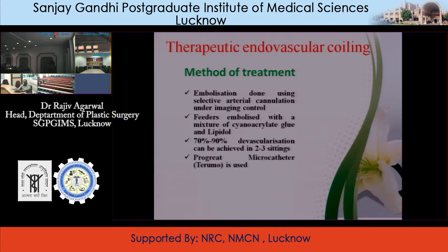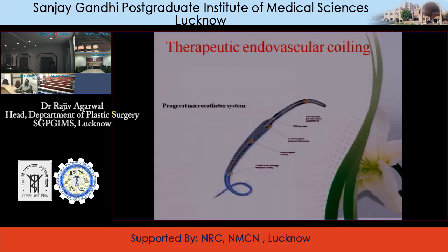And what medium is used? They're using a Progreat microcatheter system for doing these embolizations. It can be done either under GA or LA, depending upon the response of the patient. If the patient is comfortable, you can do it under LA and you can do the puncture even in LA. GA is not required. And multiple sittings may be required depending upon the size of the lesion.